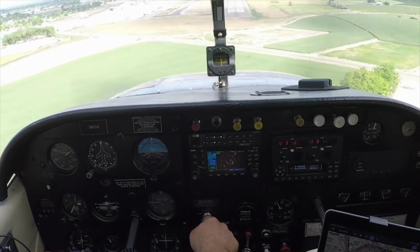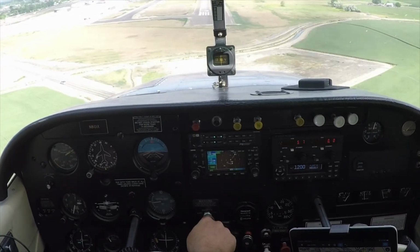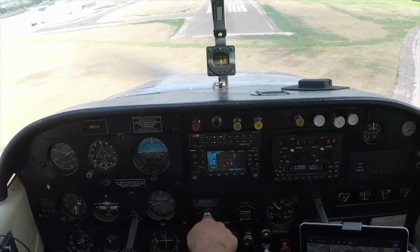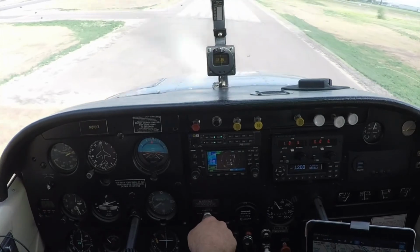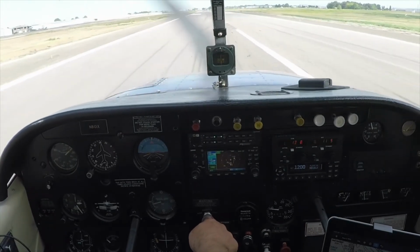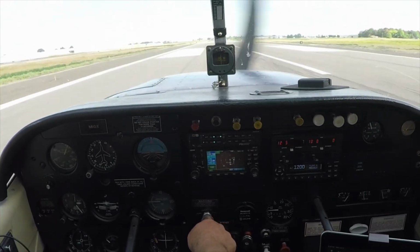I can start pulling power off a bit. 70 still. Skyhawk just departed 29, turning to the south, Nampa. Okay, now I have been high every single time. Skyhawk 6 Whiskey Uniform, right downwind on 30. I feel like I need power. Now I made myself come in fast. Oh, there's a balloon. Hold it, hold it, hold it.